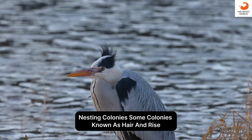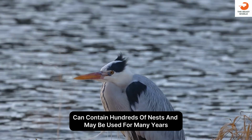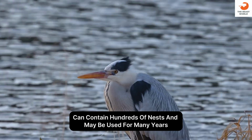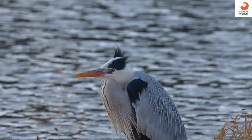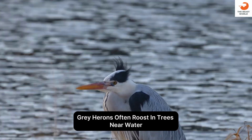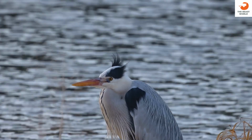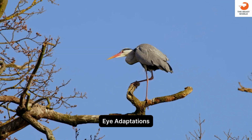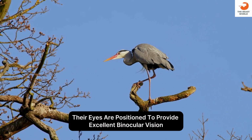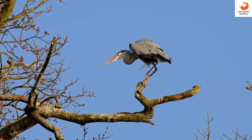Nesting colonies: some colonies, known as heron rise, can contain hundreds of nests and may be used for many years. Roosting habits: at night, gray herons often roost in trees near water, where they are safe from predators. Eye adaptations: their eyes are positioned to provide excellent binocular vision, crucial for spotting prey.